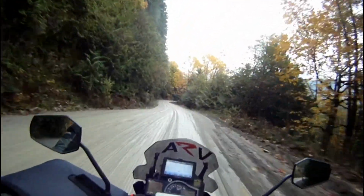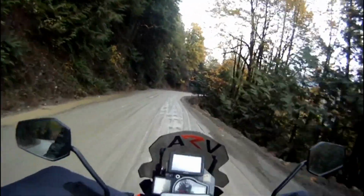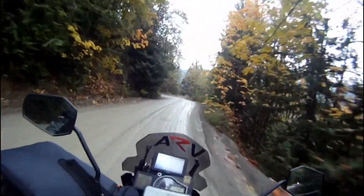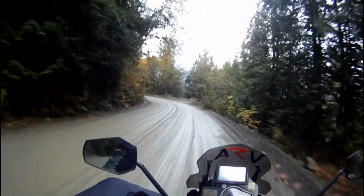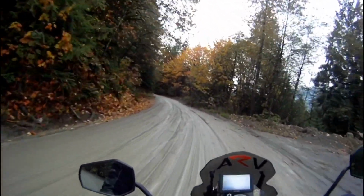It's a little bit slick, so greasy looking. The key here is just to keep your wheels straight and don't lock up your front end. So easy peasy. And then watch for big trucks coming around these blind corners.